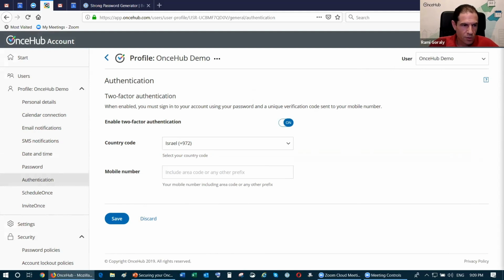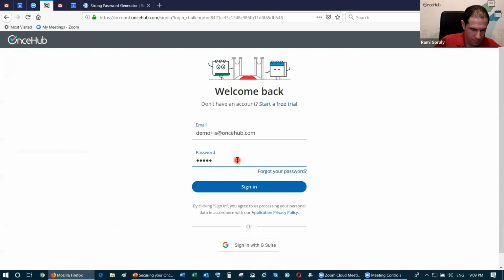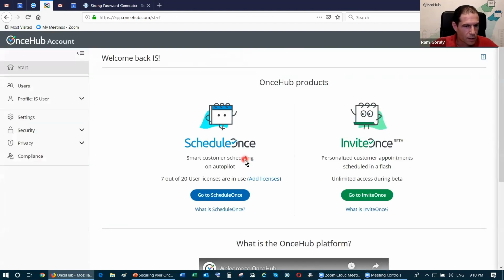I'll show you a different account. I don't want to enable this one on two-factor, but I will sign out. And I will sign in as a new user that has two-factor authentication enabled. So I entered my password, and now I'm waiting for the code. The code has arrived. I'll just take it from my mobile. Okay, and I'm in. It's that simple. So it takes another 5-10 seconds, but you have two layers of security. So that's two-factor.